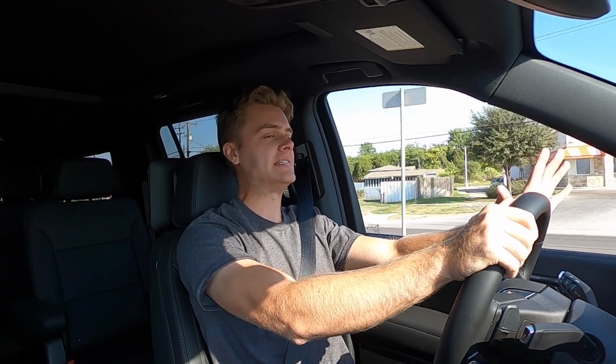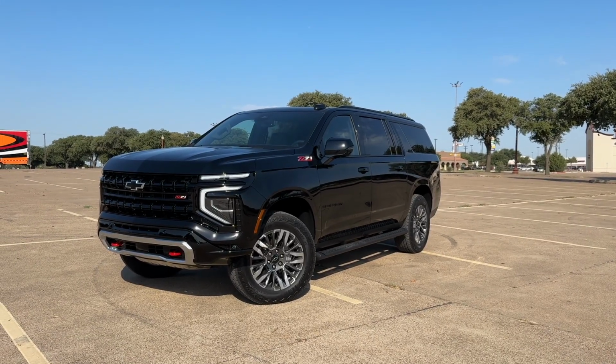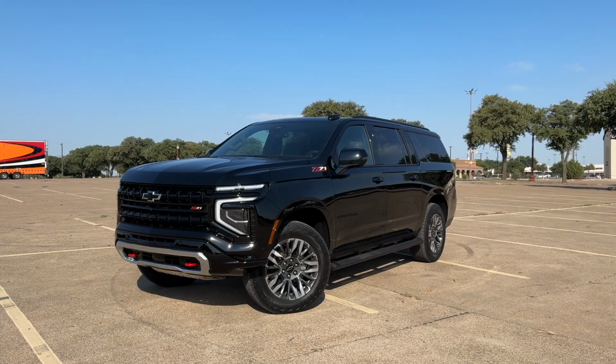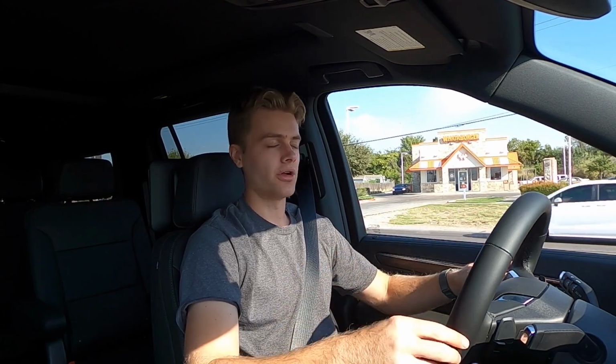In terms of this Z71 trim level, this is the off-road oriented trim level. So this has the really thick sidewall tires and has been tuned more for off-road. So you get a new increased approach angle and departure, a reworked front fascia and a skid plate underneath, all in the name of making this more off-road capable. Unfortunately, I don't have the opportunity to take this vehicle off-road.